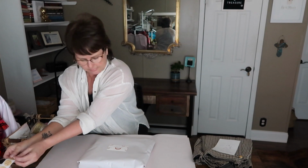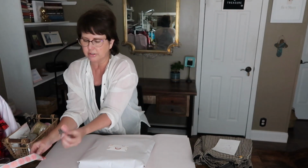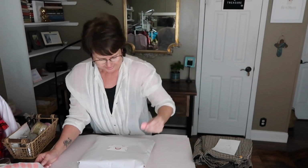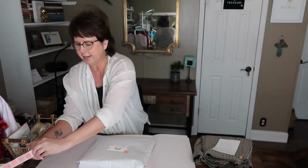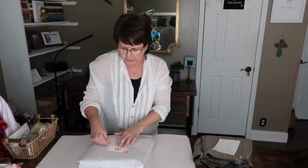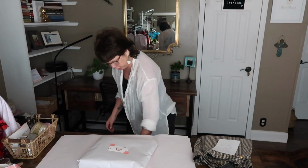I'm going to use it, and I'm going to go with my little pink and gold thank you stickers, which are like that. And I just put one on each side to kind of hold it on the package. Like so. And then I'm going to use the envelope that I shared with you.